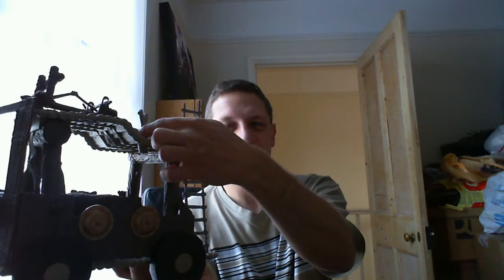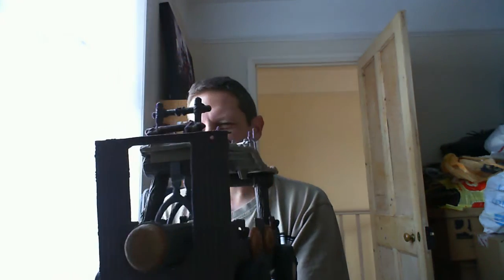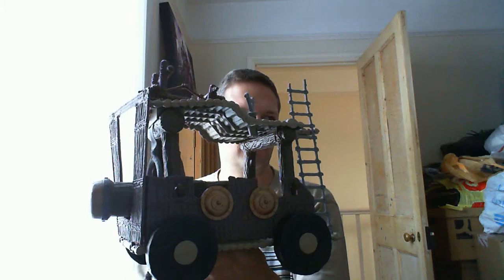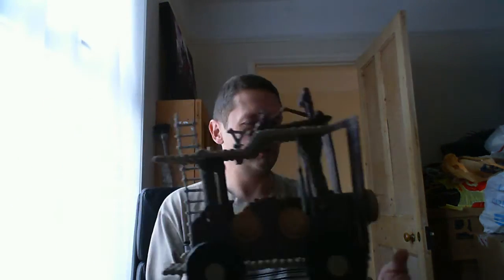Even the string is original, I believe, to this, which actually lowers this front section so that you can attack the castle, and that when it's supposed to be for Robin Hood. But absolutely chuffed to find that. I've never come across even a damaged one of these before. So even though it's for Robin Hood originally, this original mould of this would have been for the Ewoks. So this will go very nicely in my Star Wars collection.